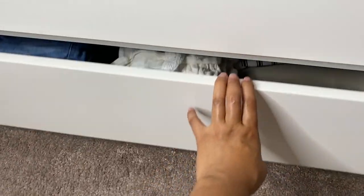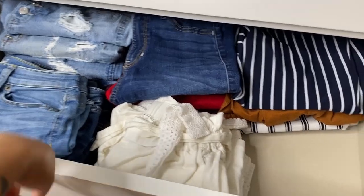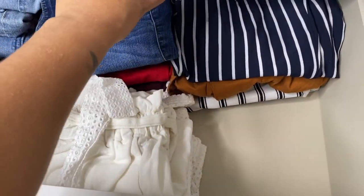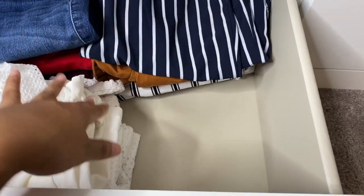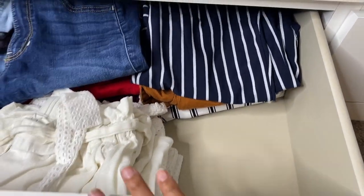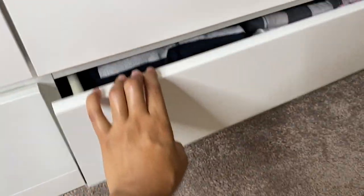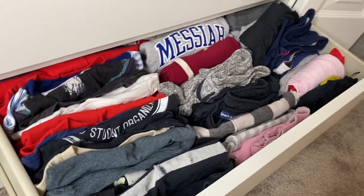And then here I just have all of these are shorts. And then these are like pants. They didn't fit up here. And then these are also pants, like just dressy pants and kind of cute summer pants. And here are some other shorts. These are just white. And then on this one, oh my gosh, this one's like literally packed to capacity.